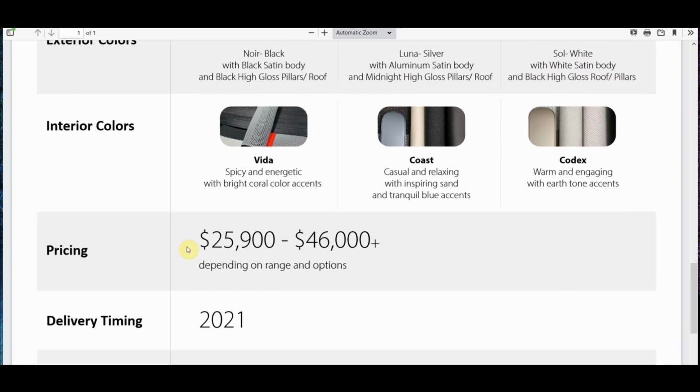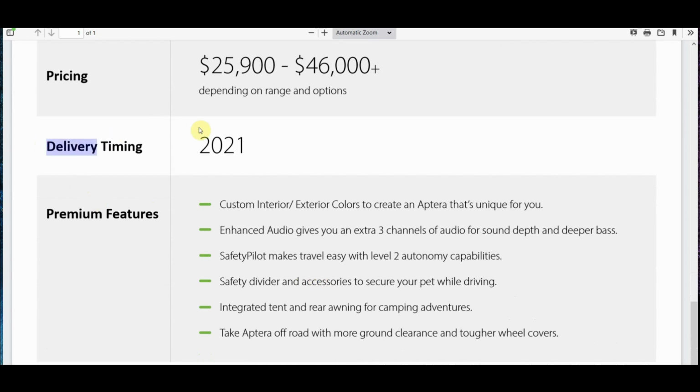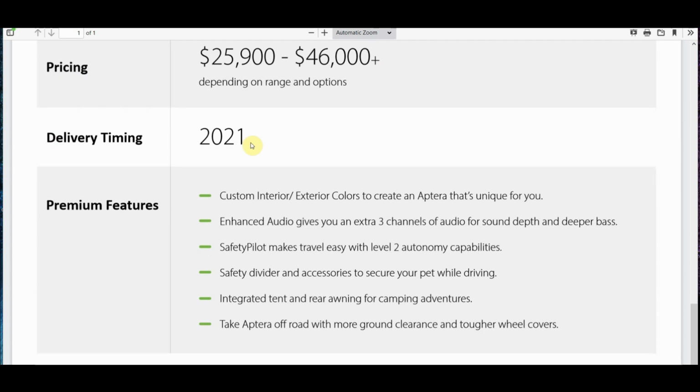Okay, let's take a look at the interior colors. Pricing is somewhere around 25.9, so let's call it 26,000 to 46,000. That's the range they're coming in, depending on the range and other options you select on the car. For the delivery dates, let me simplify that: the delivery dates are for this year, 2021. We're in early January, so if you order one of these, you'll be receiving it within this year. That's pretty good.